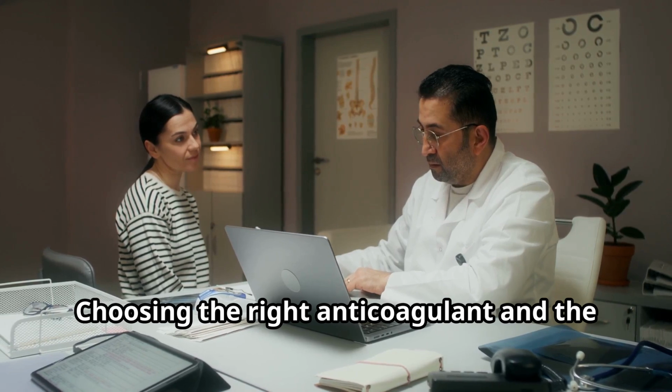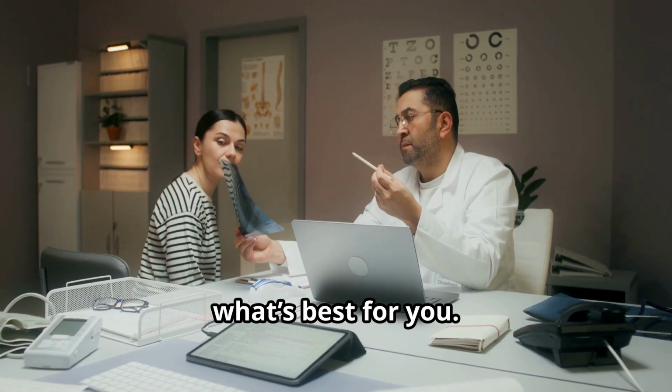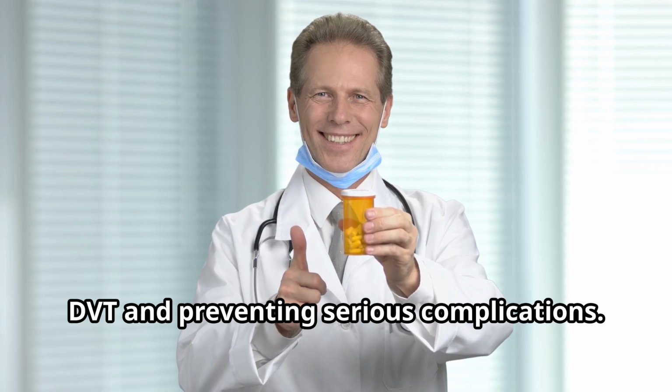Choosing the right anticoagulant and the right dosage depends on your specific situation, so always talk to your doctor about what's best for you. Remember, these medications are crucial in managing DVT and preventing serious complications.